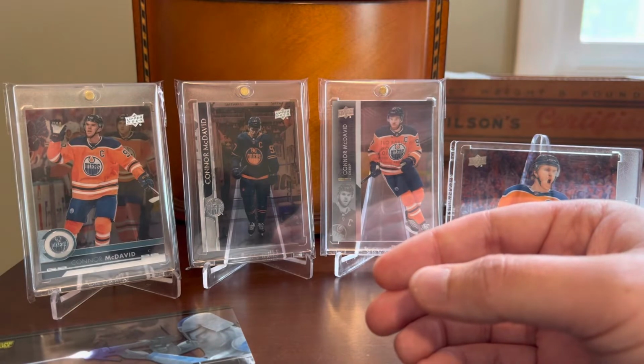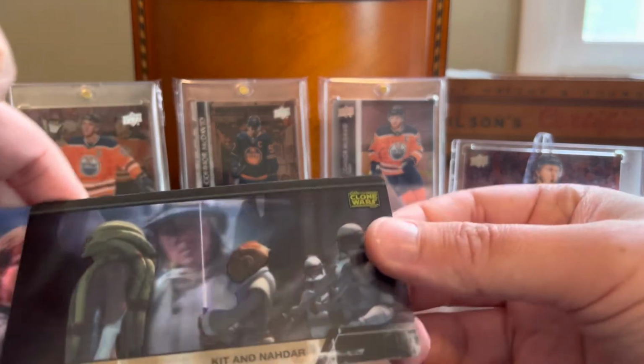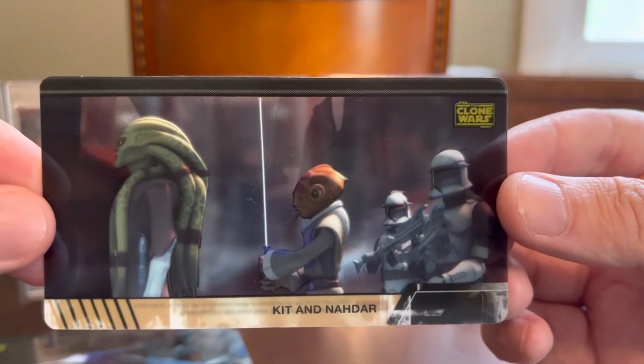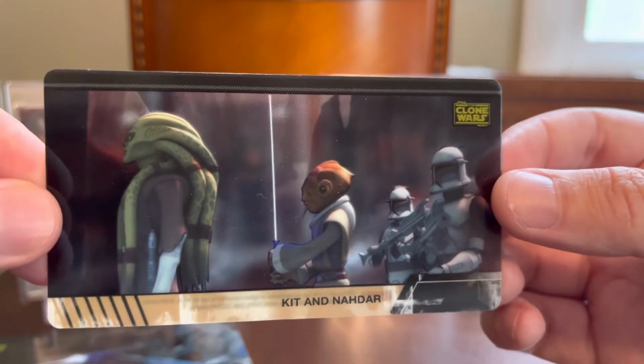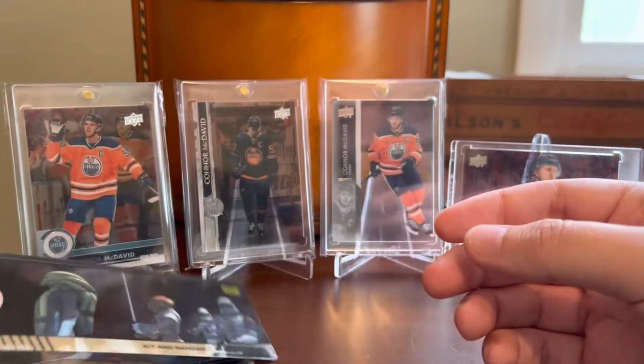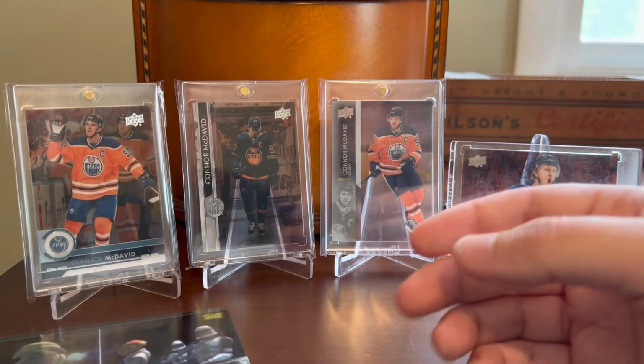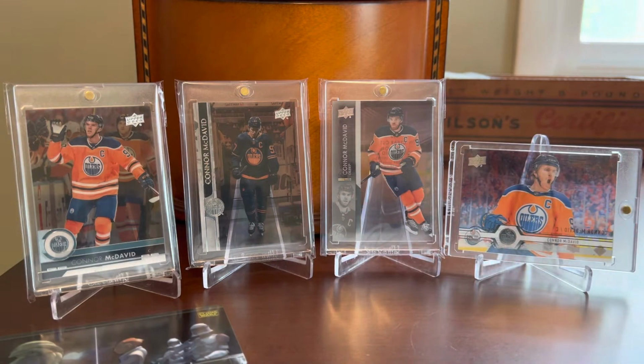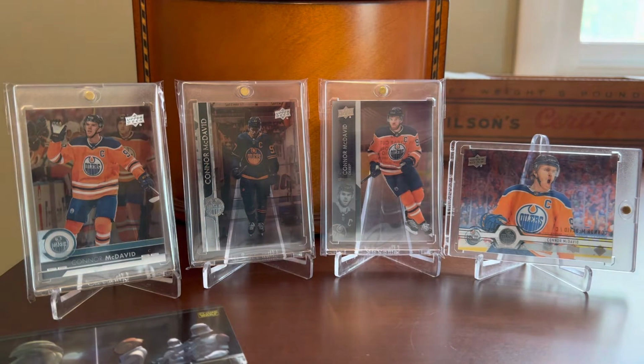So a nice clone Snow Troopers there. And then here's another acetate card, Kit and Nadar. And I didn't watch, at least not yet, the Clone Wars animated series, but it is on my list to check out because I've heard a lot of good things about it from many folks that I know that are into Star Wars. So those are fantastic.